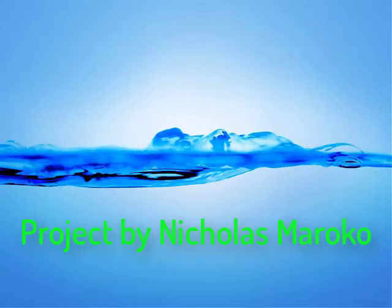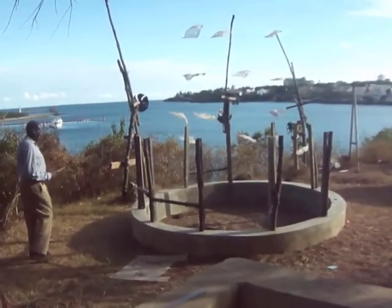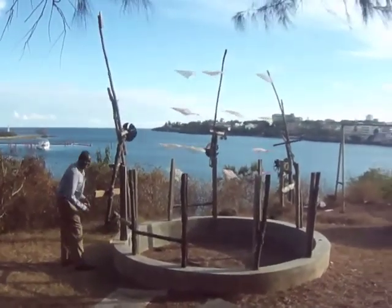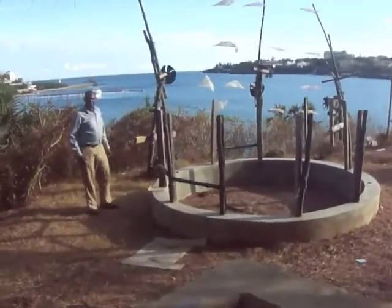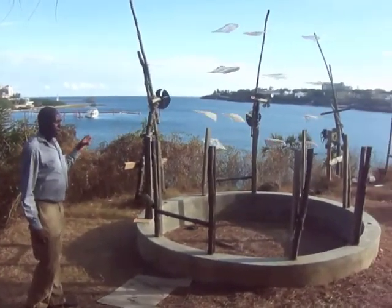Mr. Nicholas Marocco, an aquatic marine scientist at Kemfree, in his dream of providing a solution to power energy, has come up with an innovation research project using Azeri methodology. The rationale of this initiative is in response to the Agenda 2030 and the UN Sustainable Development Goals.